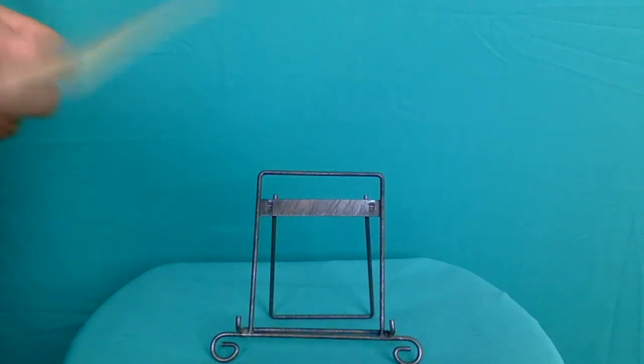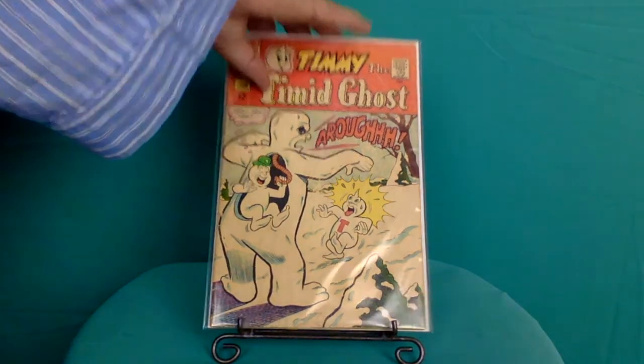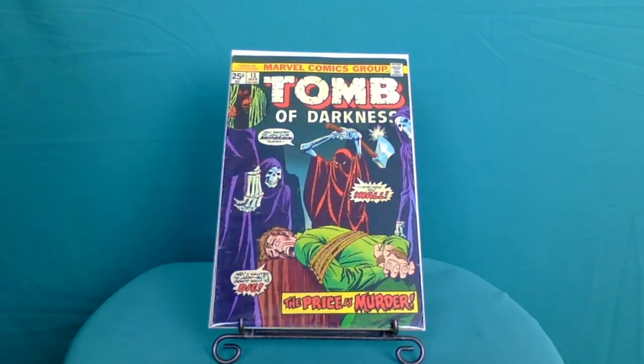Timmy the Timid Ghost. Number 10. Timmy needs to be less timid. Tomb of Darkness. Number 9. 13. Once again, the skull cover.